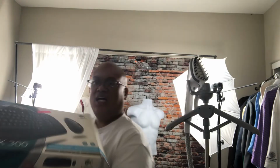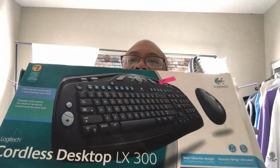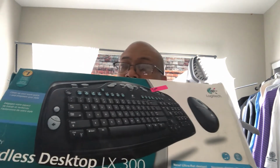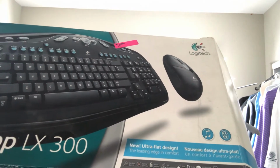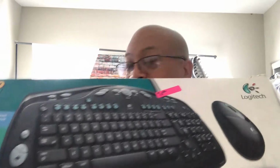Picked up this Logitech cordless keyboard. This didn't have the mouse to it. I got this in a bundle for $12 with 2 other items, and I'm going to show you the other 2 items, which are huge scores. Anyways, this is a Logitech wireless keyboard. Logitech wireless keyboards go for pretty good money. I think the value's going to go down because I don't have the mouse, but I think I can probably get $20 to $30 on this. So pretty decent score there.